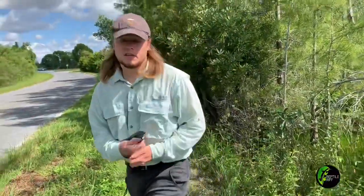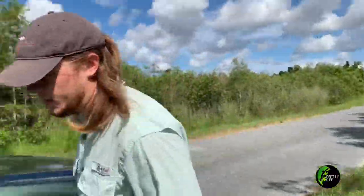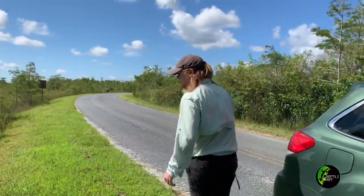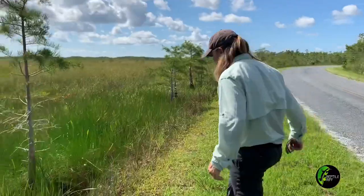Well, that's pretty cool. I saw the first turtle of the day, and it was 3 baby softshell turtles. So I hope we see more throughout the day. What the heck is this?